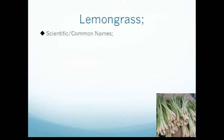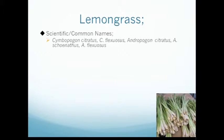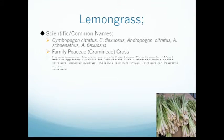Lemongrass. Common and scientific names, Cymbopogon citratus, C. flexuosus, and Andropogon citratus. The family, Poaceae, Gramineae, grass. Lemongrass is known as varieties from Guatemala, West India, Madagascar, British India, East India, and French India.